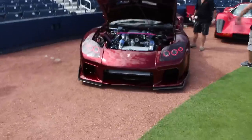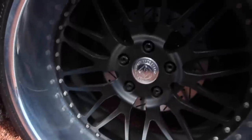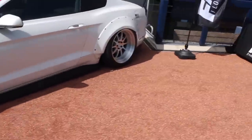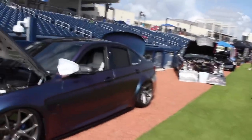Look, yo, his paint on the inside is trippy. What is this? Coyote. That lip is literally chilling on the ground. Yeah, that's crazy. I'm liking those wheels too. Them wheels looking nice. Yeah, this interior is clean.